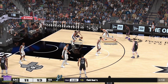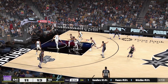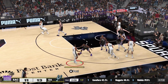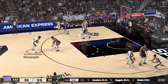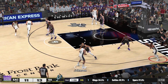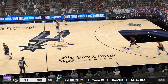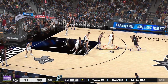Pass to Sabonis. Out to Fox for the lead. It's hauled in by Wembanyama. Wembanyama's got 4 rebounds now. Outside Paul. Now Barnes. Paul passes to Johnson. 6 on the shot clock. And there's Paul. That one's good on the assist by Johnson. Paul's got 6. By no means a volume three-point shooter, Paul picks his spots and is very accurate.